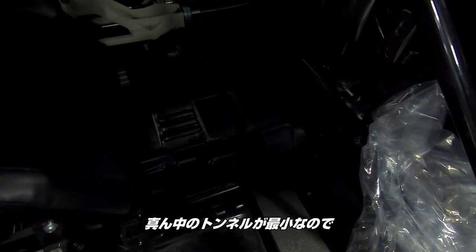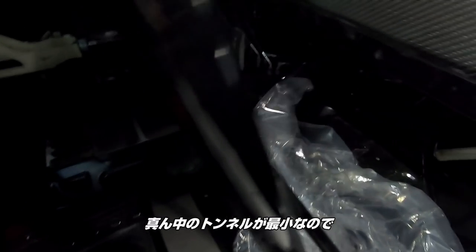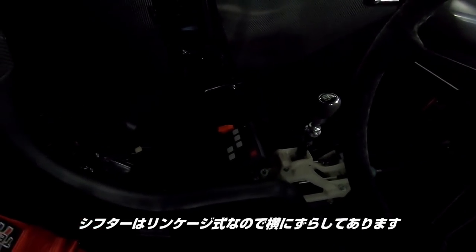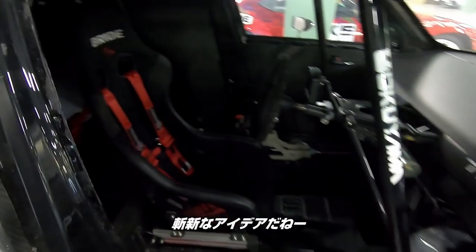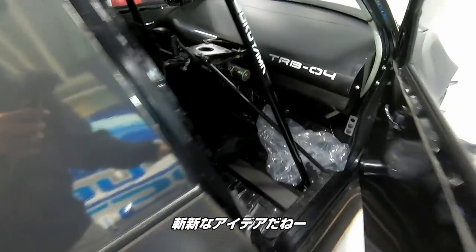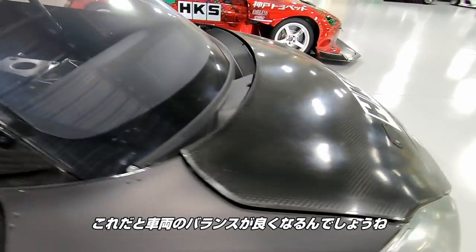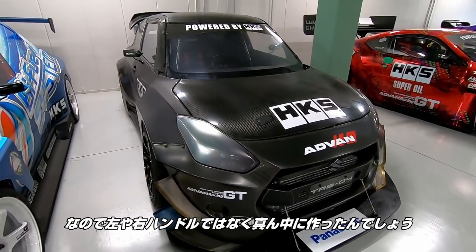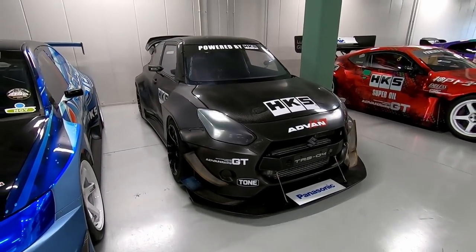Since it's a front-wheel drive, the tunnel in the middle is minimal. So they have the pedal box sitting in the middle, the steering wheel is in the middle, and their shifter is on a linkage and moved to the side. That's a pretty crazy idea, where the balance of the car probably means a lot when you're doing time attack. So instead of having a right-hand drive or left-hand drive, they just decided to make it a center drive.